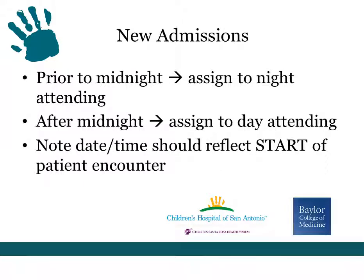All new admissions should be discussed with the upper level, if there is one on at night. When there is not an upper level resident at night, all new admissions should be discussed with the attending. Patients seen prior to midnight should have notes assigned to the night attending. Patients seen after midnight should have their notes assigned to the day attending on the team the patient is being assigned to. The timing of a note is important and should accurately reflect the start of a patient encounter.